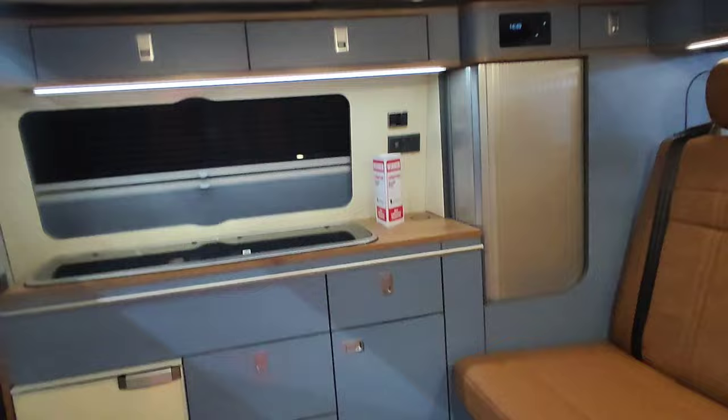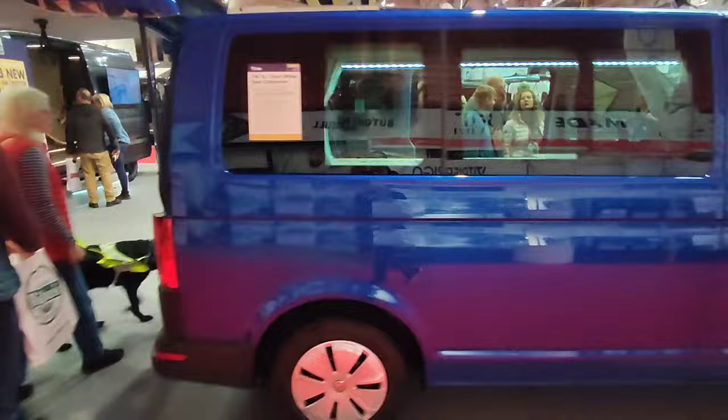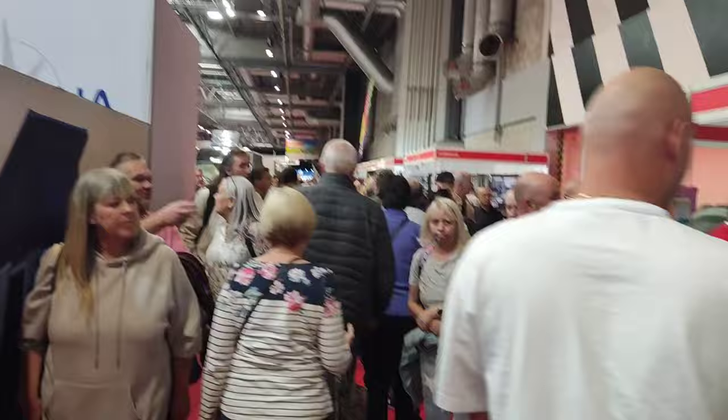I'm not going to go into my VW rant, but as I said, I still think they are overpriced for what they are. For a basic van like that, and you know, they're 70-80 odd thousand pounds. So big. I can't remember what I've seen and what I haven't seen now. Starting to lose track.